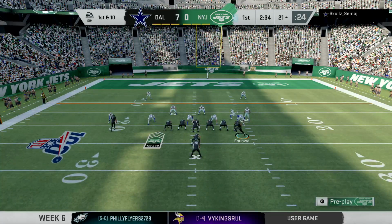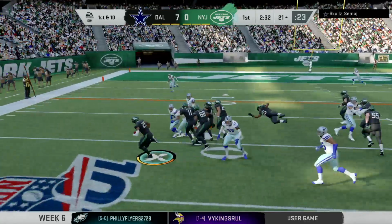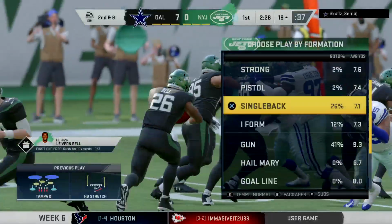Check, check. This is Bell. They'll get it inside the red zone, but only for a couple down to the 19.